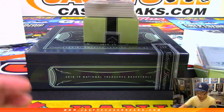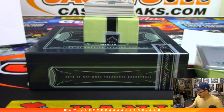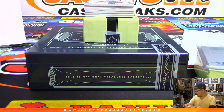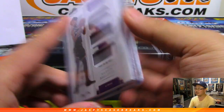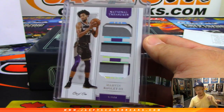Wow, and a 1 of 1 Marvin Bagley III, triple relic. Wow. Kings, Joseph Matthews with the number one in the Kings, Clippers, Spurs, Jazz, Blazers random number block. Woo! Joseph, all aboard the Big Hit Express. Whoop whoop!